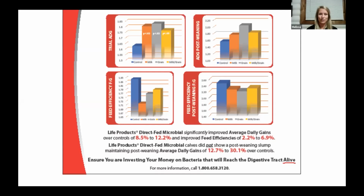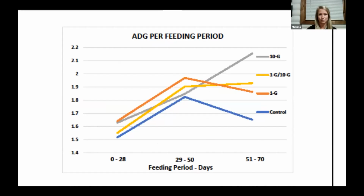It was interesting because no matter how they got the probiotic, across the board, and it was statistically significant, we saw 8 to 12% improvements in average daily gains. And also on feed efficiency, we saw anywhere from 2 to 7% improvement. So pretty big difference there.